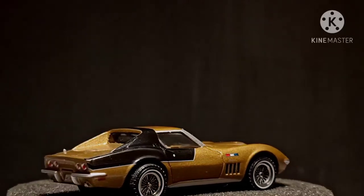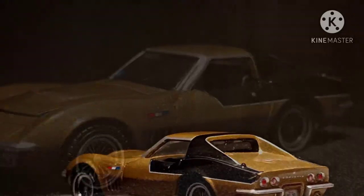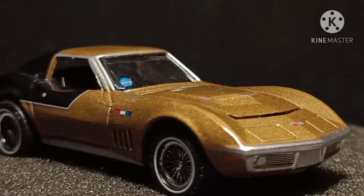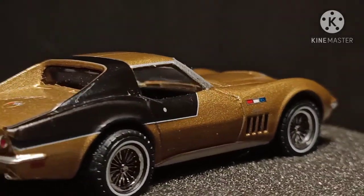I mean, just how cool is that? Look at the wheels, the tires. And you can see the NASA emblem on the windscreen. And the detail on this is just great.